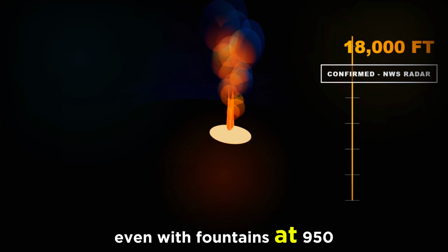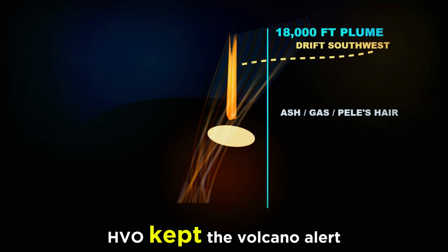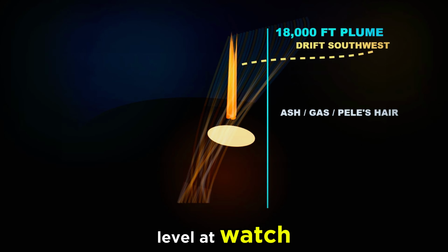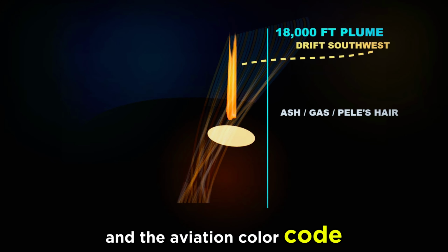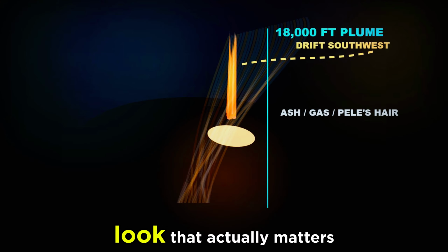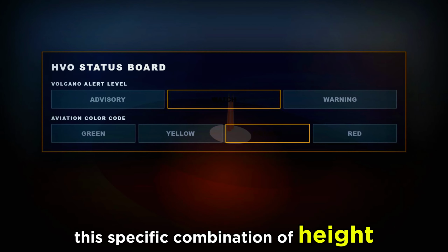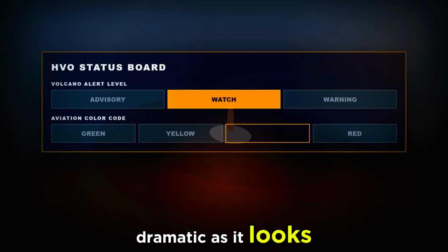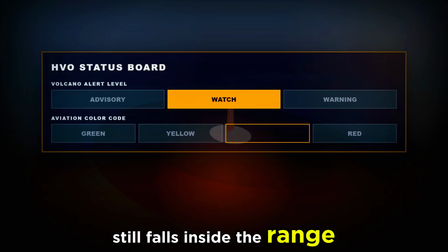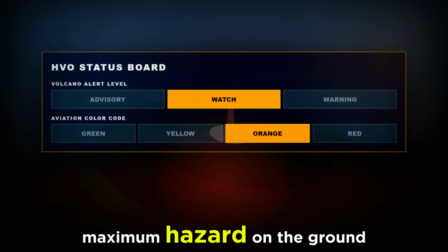Even with fountains at 950 feet and a plume that tall, HVO kept the volcano alert level at watch and the aviation color code at orange. Not the highest tier. Look, that actually matters because it tells you this specific combination of height and plume, dramatic as it looks, still falls inside the range HVO has planned for. Not a level they consider maximum hazard.